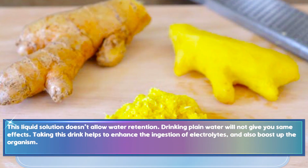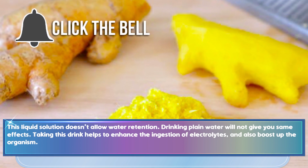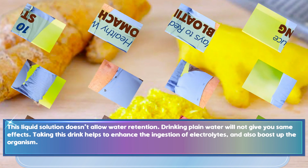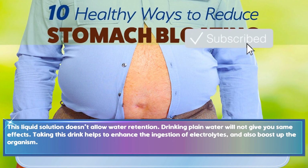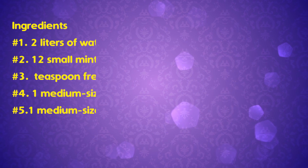This liquid solution doesn't allow water retention. Drinking plain water will not give you the same effects. Taking this drink helps to enhance the ingestion of electrolytes, and also boosts up the organism.